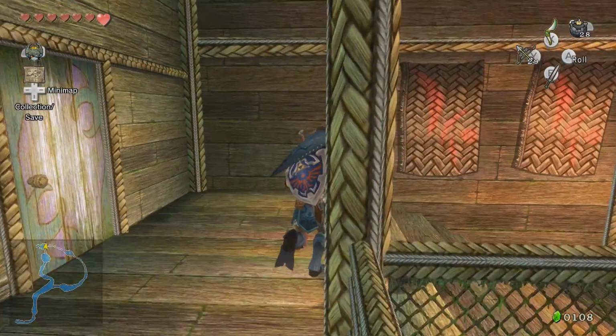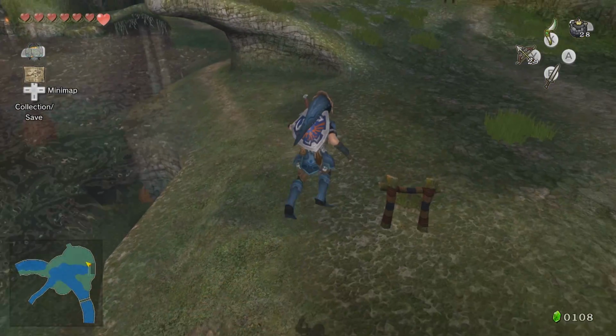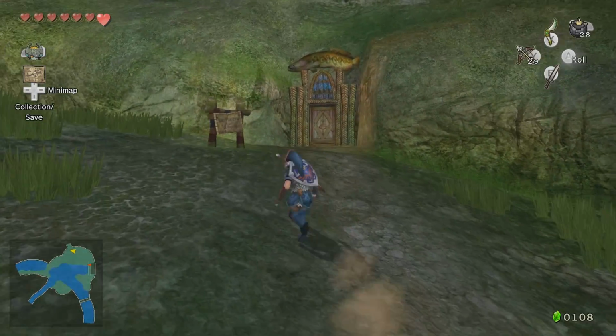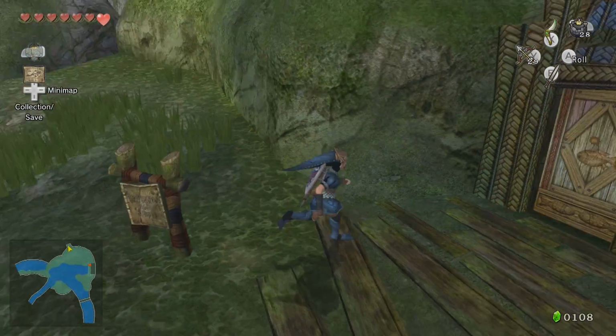So we're actually going to come back. I don't want to help her out quite yet because it's going to take us downriver. There's a little door to the side. It's kind of tucked away, surprisingly, for such a substantial little side quest. But over here, as you can see, this is the fishing hole. There's a giant Hylian Loach above the door. Fishing hole, bobber and lure fishing. Beginners welcome. Guides available. All right.